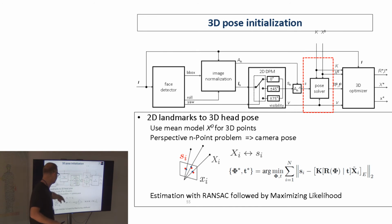PNP is a classic computer vision problem. So there's this cost that's minimized, which is the projection. The x_i is the mean model, that's the mean face. It's projected into the image, and the distance is subtracted from the 2D landmarks in the image. So reprojection error is minimized. And it's robust, so they do it with RANSAC, and they follow up with maximum likelihood estimation.